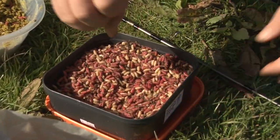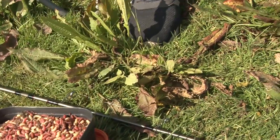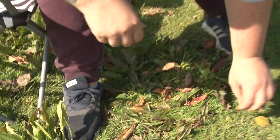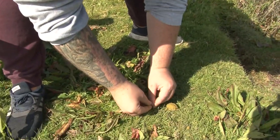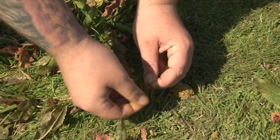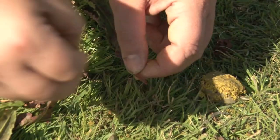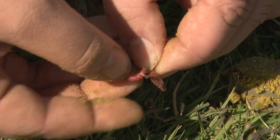There's a few casters in there as well, which is always nice. I put them on the hair, but I think what I might do this time is just nick a load on the hook. You think that one just missed the maggot? Yeah. So what I might do this time is just put a few maggots on the hook and leave the hair this time.